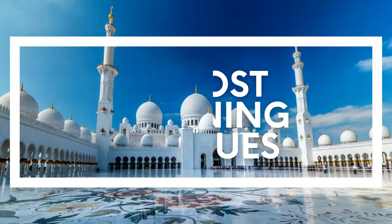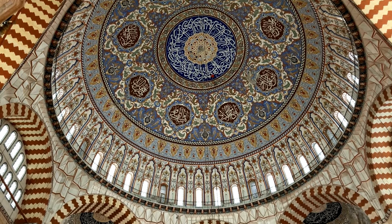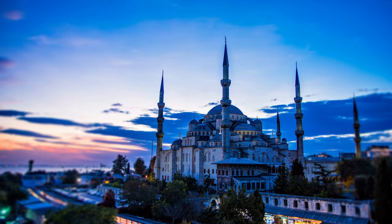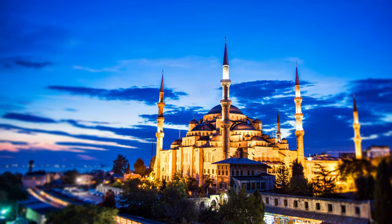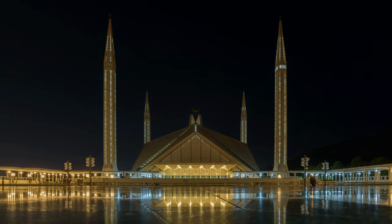If you're looking for some of the most stunning mosques in the world, you've come to the right place. From the imposing beauty of Istanbul's Blue Mosque to the intricate detail of Pakistan's Faisal Mosque, these 10 most beautiful mosques from around the world will leave you in awe.